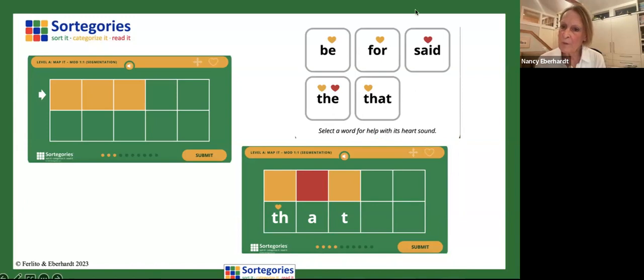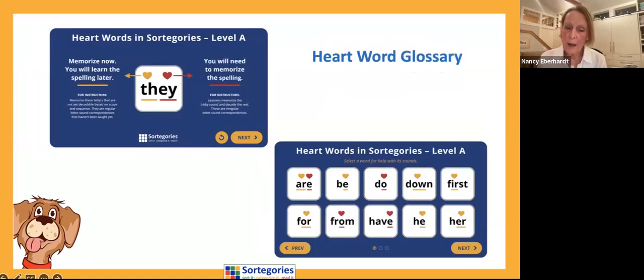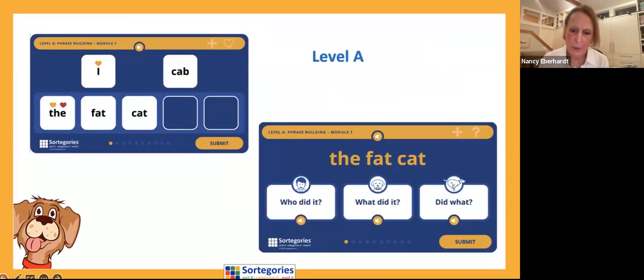And this is the example of the high frequency words that we use in the first module. And you can see that we have 5 words, and these get used. But notice with said that AI will always be irregular because there aren't other words with AI saying eh. And then, as I suggested, we built Sortagories to move those heart words into the phrase building in that last row of our activities, where we're putting the words into context. And the reason for that is we want kids to see those words that mean nothing by themselves with other words at the phrase level.